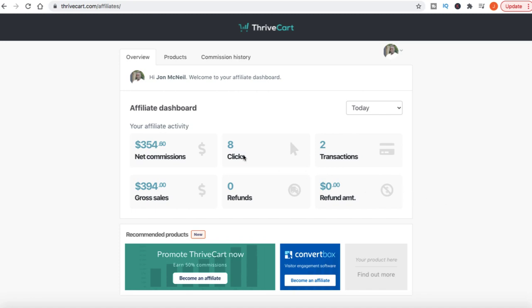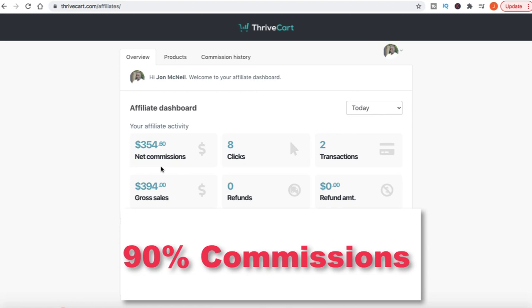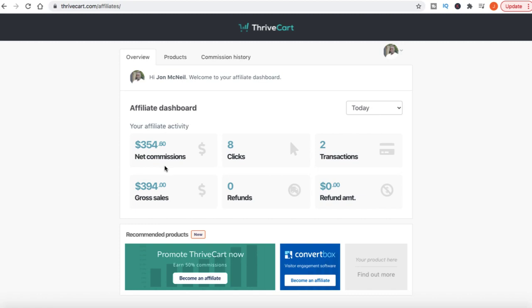A little funnel that I've been using. Actually, today you can see here, I can go ahead and refresh this, but you can see that I've generated net commissions of $354.60. And what's cool about this is you can see the gross sales of $394, which means that I'm making a 90% commission on this funnel that I'm going to be showing you guys today. And it's also helping me build my list as well as generating me 90% commissions. Obviously, it's converting very well. And I want to show this funnel to you guys today, and you can get access to it right after this video. We're starting right now.